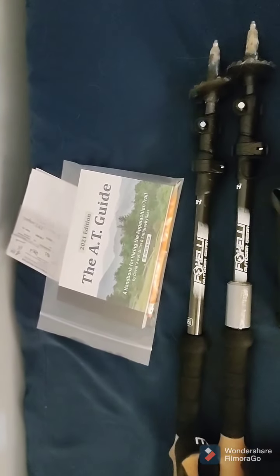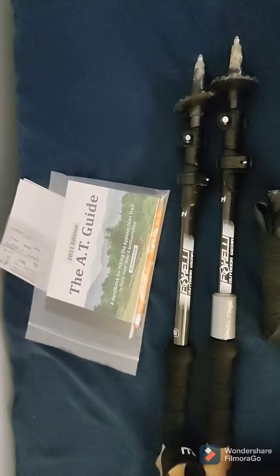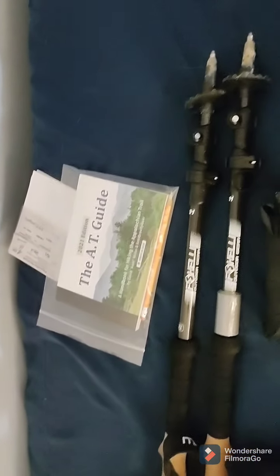And then I'm also going to be carrying the AT guide. I'm going to carry the whole thing, I think. At least it'll start out that way. If I start ripping parts off as I complete it, well, that's what happens. In addition, I have my vaccination card there, or a copy of it.